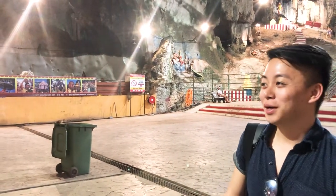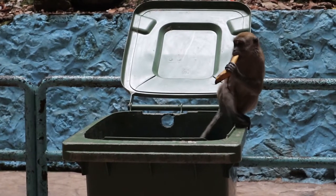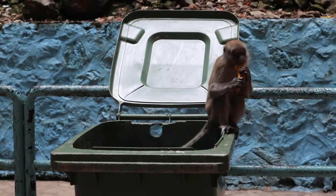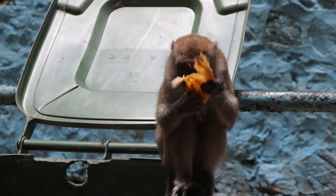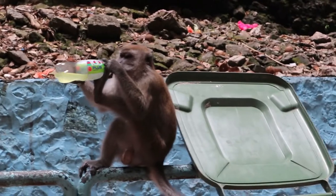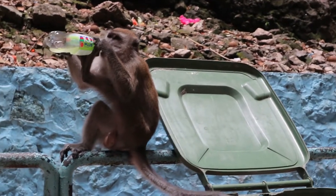They're super cute. Tell them about the monkey experience. The monkey earlier opened up one of the trash bins right behind me and took out a banana. Right after that, his friend came in, picked up a bottle, opened the bottle, and had a drink, because it's really hot and he needed a drink. So, that was really impressive.